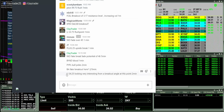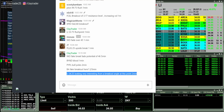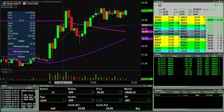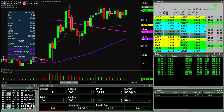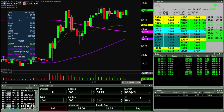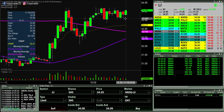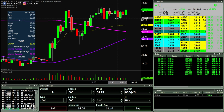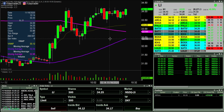All right, this is going to be my last trade if it even happens, but 34.24 looking very interesting from a breakout point at this angle. Like I said, this will be my last trade if I take it. Right now, it looks like there's a good chance it could be happening, but if it doesn't, then I'm going to move on with my day. Now, I don't want to take it on this candle. If it breaks 34.25 on this candle, I'm not interested. Would like to see just a tad bit more consolidation. No, don't take it. Don't do it on this candle.